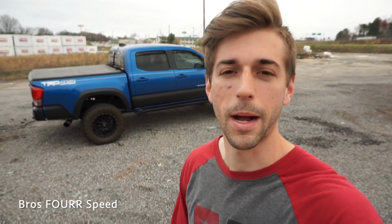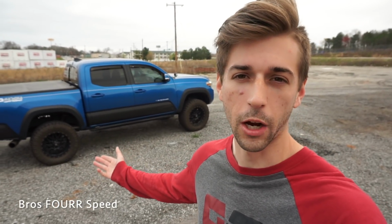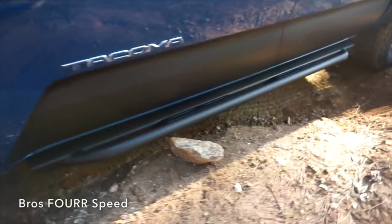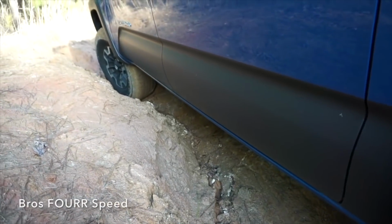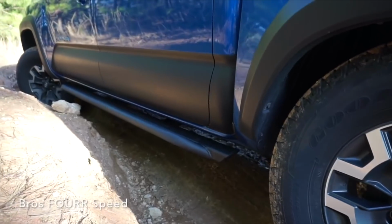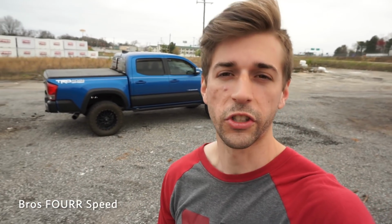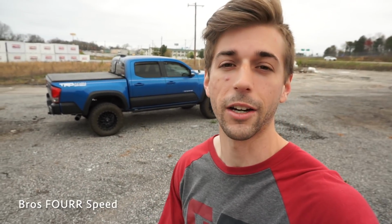I got a lot of crap about putting rock sliders on my stock Tacoma because with it being a couple inches lower than it is now, why would I put rock sliders on my stock Tacoma? Well, that I think is the very first mod you should actually do, because when I took this off-road in the stock form, obviously being lower than it is right now, it was more prone to hitting on stumps or rocks or something like that than it is now with the lift and tires. So rock rails is definitely something I would recommend.